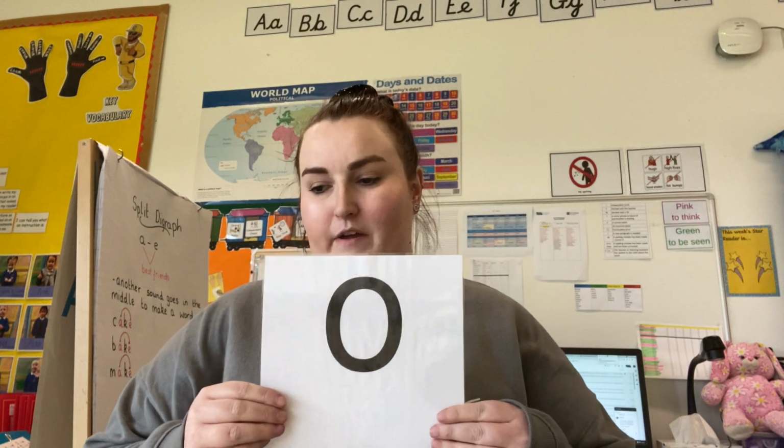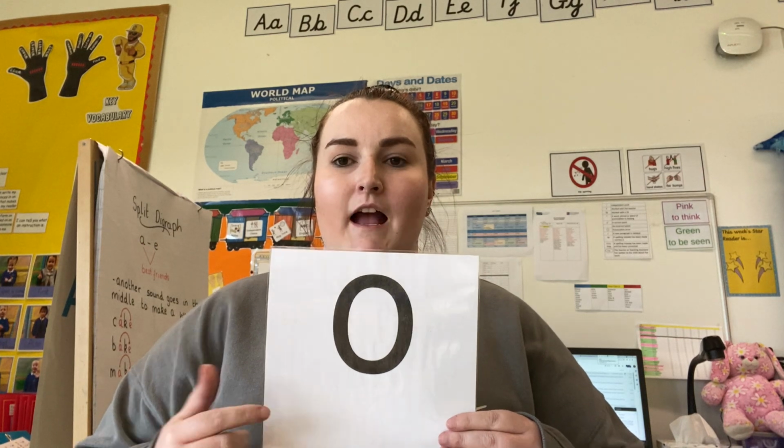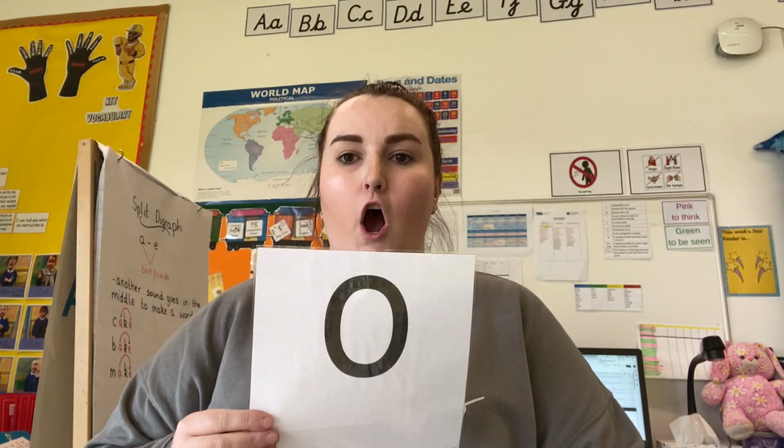So the first one we're going to focus on today is this sound. This is the sound o, and you almost make the same shape as the letter with your mouth when you say it. And the second sound that we're going to be learning today is k. So we've got o and k.